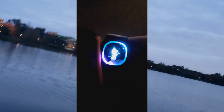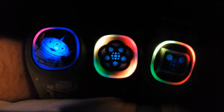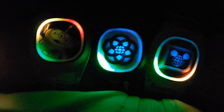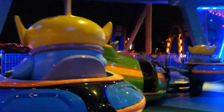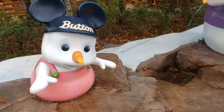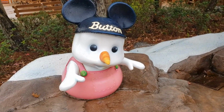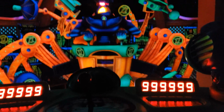As the year comes to a close, I can finally release an updated list of attractions, rides, and fireworks shows that work with the MagicBand Plus at Walt Disney World, which thankfully now includes Disney Springs instead of just having light up functionality exclusive to the parks. So for fun, let's start with the very latest in the MagicBand Plus functionality, and then I'll go over everything that I've previously covered for anyone that missed the last video.